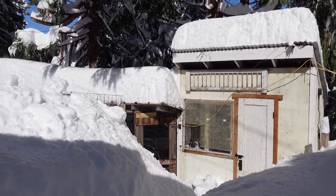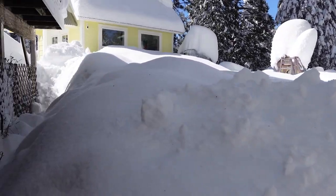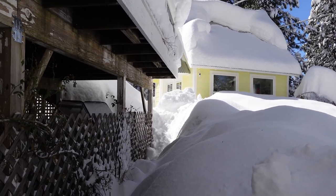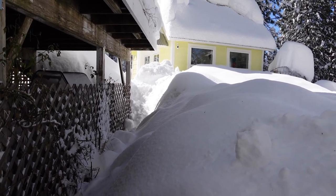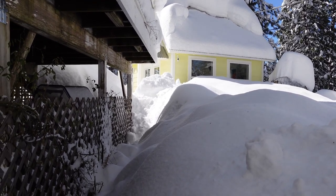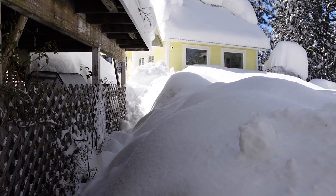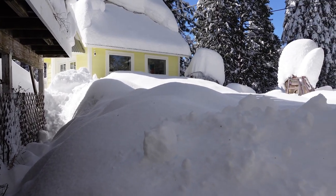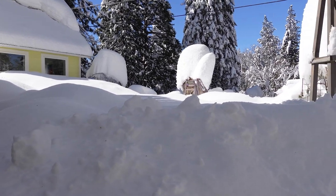All the snow, let me turn as slowly as I can, coming off the roof, it's up past the windows, coming off the roof of the studio cottage, has really made some impassable paths. So we will just have to wait until a lot of this melts before I can even get in there to see how things are doing. But that is the extent of my garden tour for March 1st. So it should be interesting April 1st to see where we're at with this melting. It's going to be a while.